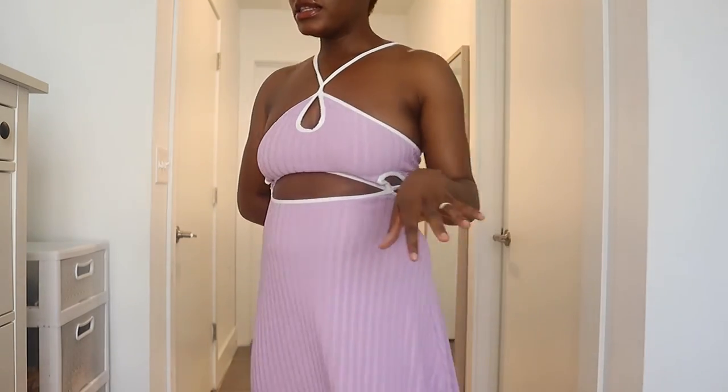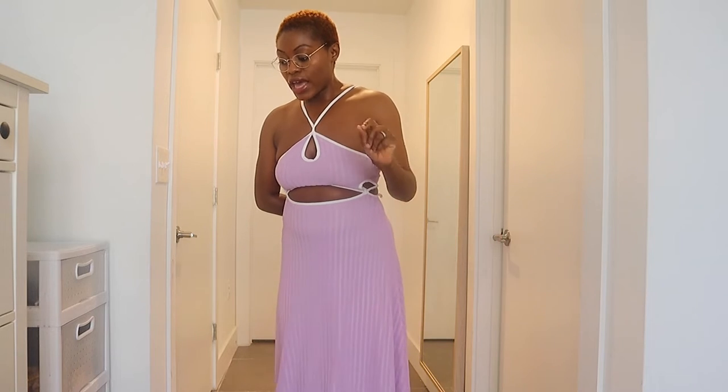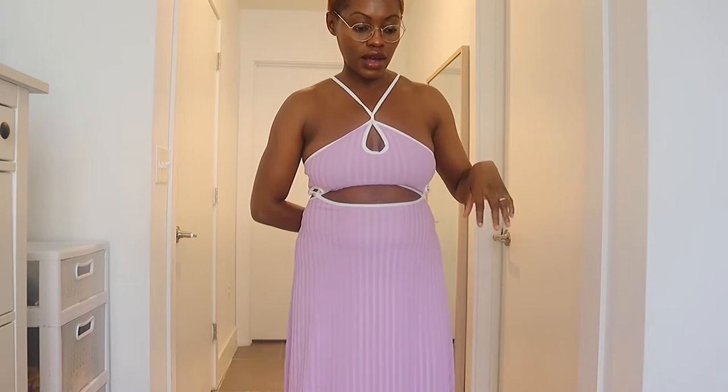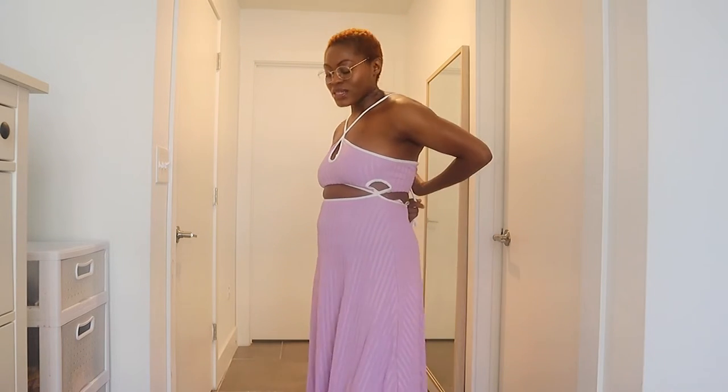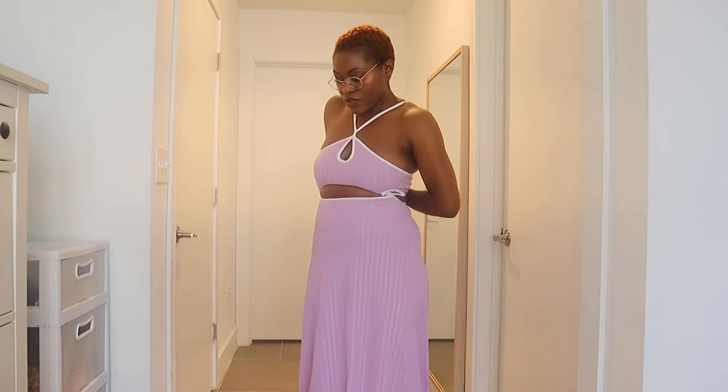However, the amount of jumping and hopping and huffing and puffing that I had to do to get into this dress, it is highly unnecessary. So I think they didn't really think through when they made the dress. I don't even know where it is from. Misguided, Nasty Gal, one of those ones, ASOS, some from ASOS.